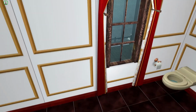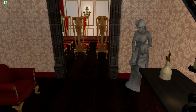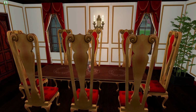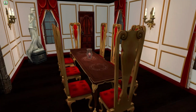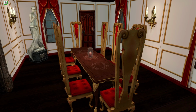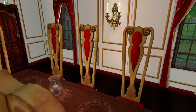Let's go through this door first in the entryway. As you can probably guess, it is just a guest bathroom. Very nicely decorated. Everything in this house is nicely decorated, if I do say so myself. There is a formal dining room right here, with plenty of seating. I say plenty, there's seating for 8, and there are 8 Sims who live here, so not much room for guests.